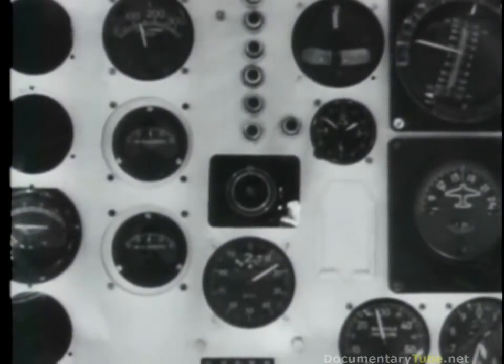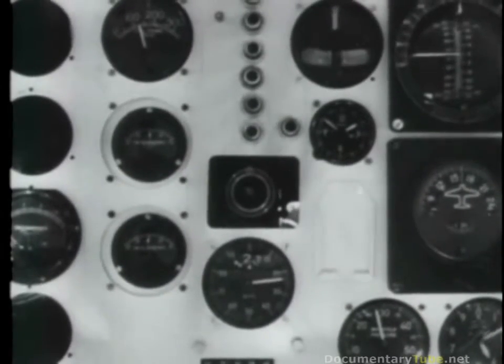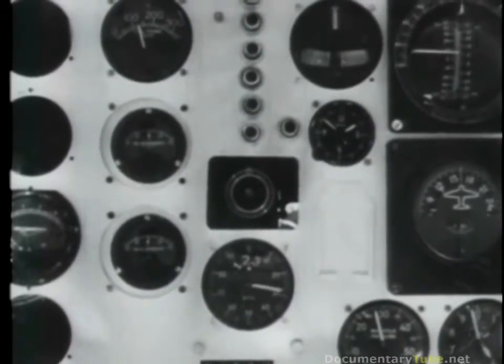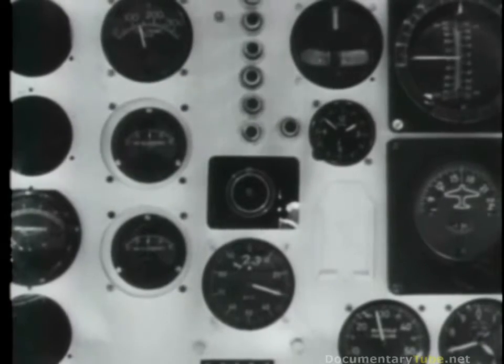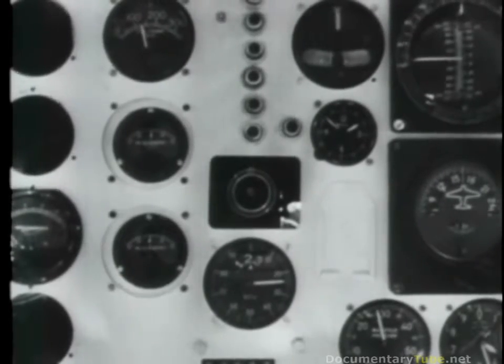Note the disturbed attitude registered on the upper right instrument. While on the altimeter, lower right, rapid and extreme changes can be seen, bearing in mind, of course, that these indications were photographed at 1/6 their normal speed.